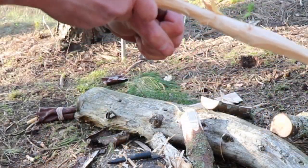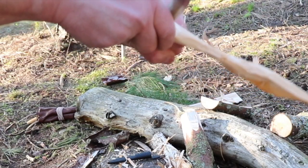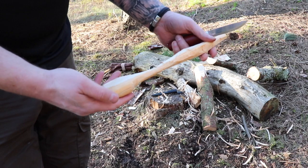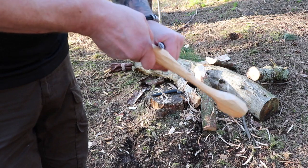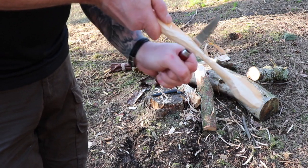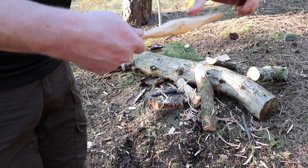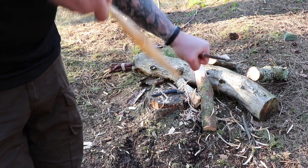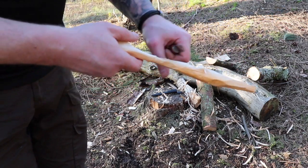You can be a bit more refined once you've got the outline of the spoon. Look at that big fat handle. Not that I need a big fat handle. So we'll thin that down a bit. Not bad that, is it? 5 minutes.